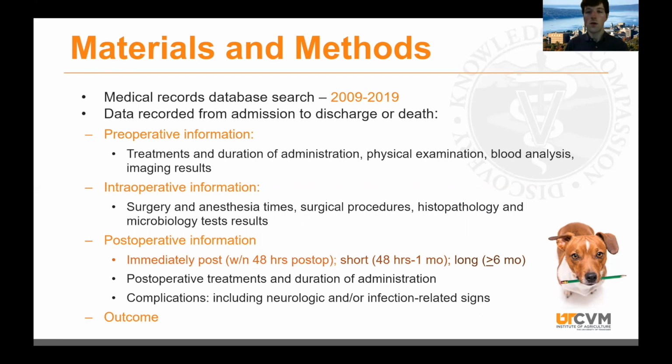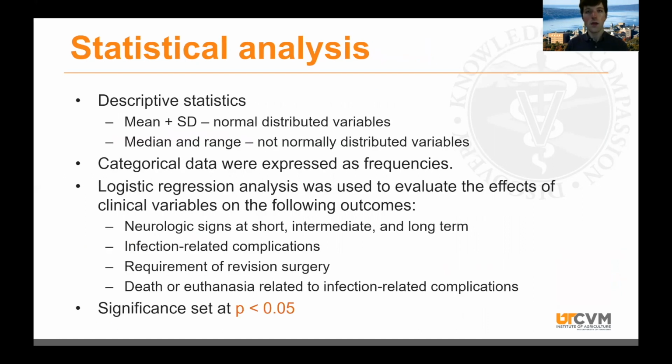We also included the post-operative treatments, such as the antimicrobial administered, the infection-related or neurologic complications, and the need for a revision procedure if infection-related signs were noted, and then the outcome of the patient. For the statistical analysis, descriptive statistics were calculated. We also had categorical data that was expressed as frequencies.